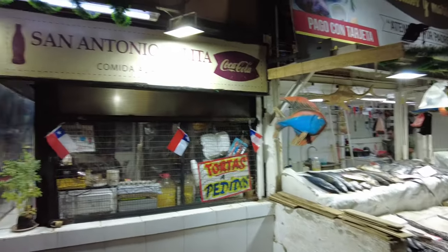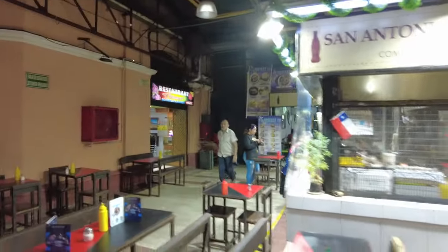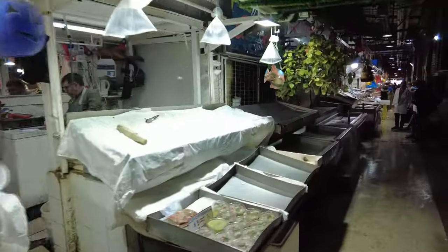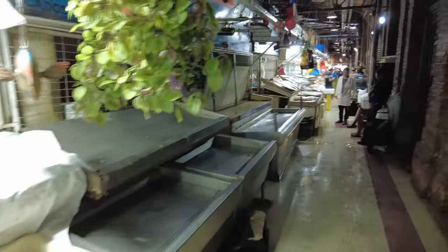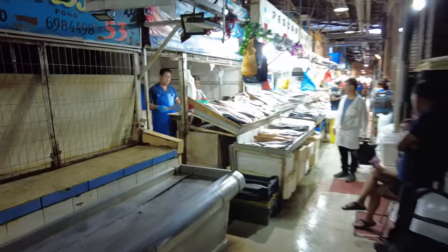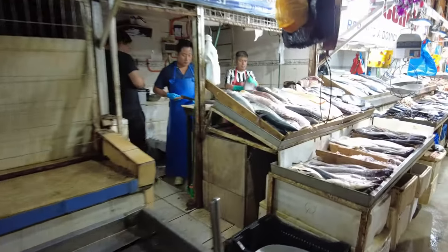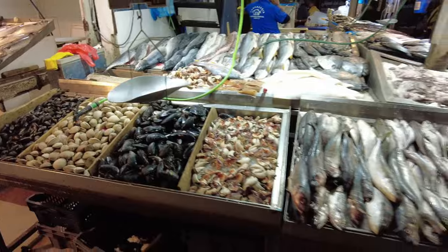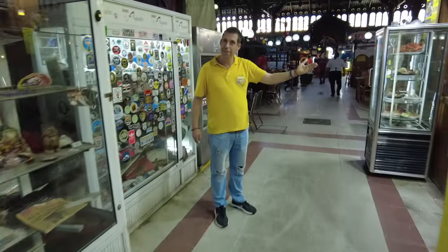Look at all these fish markets. Something we should try here. We should probably try at least something, right? While we're here, get a little something to eat. I think we should. We'll figure that out after we walk through here and check this whole place out. They have crab, they have mussels, clams, all kinds of stuff, oysters. Looks like in the middle, it's a kind of bigger food court thing.